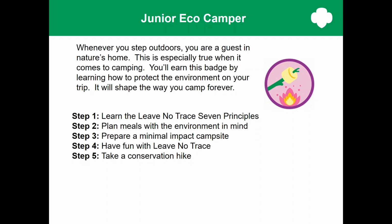They can plan meals with the environment in mind for step 2. They'll prepare and package snacks for their conservation hike, like making their own trail mix or gorp. And they can make a solar box cooker using a pizza box, so they'll practice cooking things using the sun. They'll practice making a no-trash camp meal for their troops before they go on a trip.